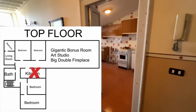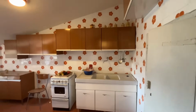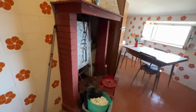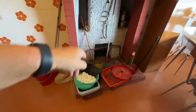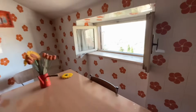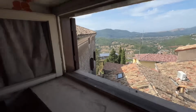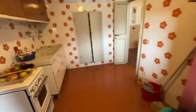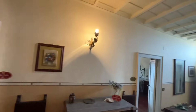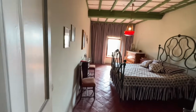Another kitchen. I'm guessing 1960s, just a guess. Oh gosh, the breeze is so nice coming through. Yet another fireplace, looks like it's functional. There's pretty recent stuff in there. Another bedroom. Gosh, man.